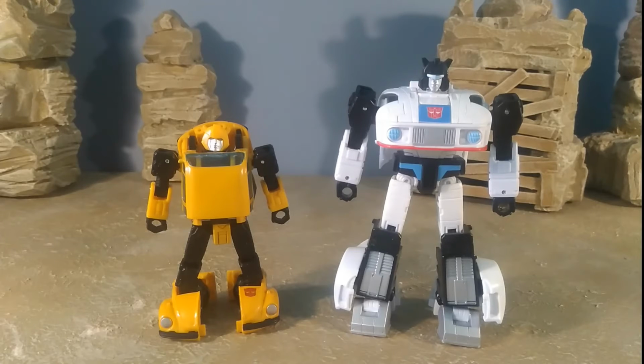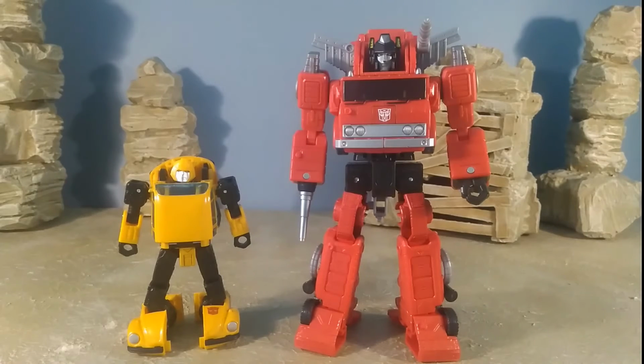Here he is next to another G1 Autobot Transformer in my collection, Studio Series Jazz. They look good together. Yeah, they look really cool. Yet again, 2 Autobots introduced early in the series back in More Than Meets the Eye, the original pilot, and I think they look good together. Here he is next to what I think is the best Voyager mould we've had in the last few years, Kingdom Inferno.